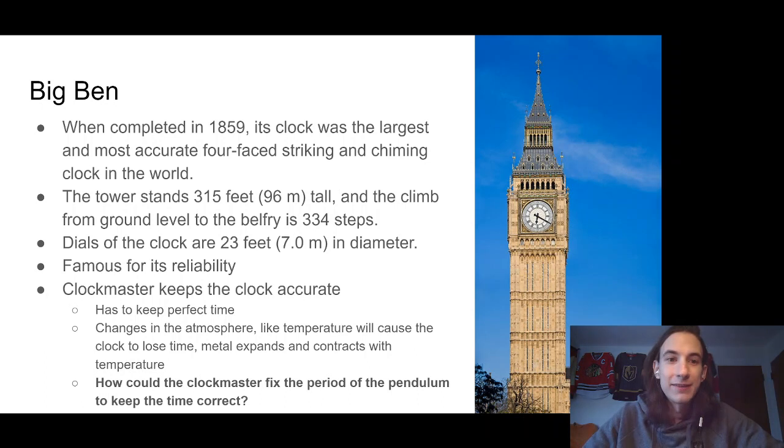So little facts about it: it's 315 feet tall, which is crazy. And it's really cool. The dials of this are 23 feet, so this face is 23 feet in diameter, which is huge. It doesn't look that big, but 23 feet, that's crazy. And it's famous for its reliability. And there is a clock master whose job it is to keep this accurate. So somebody is employed to make sure that this clock stays accurate.